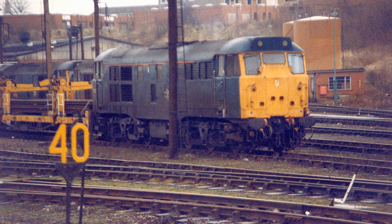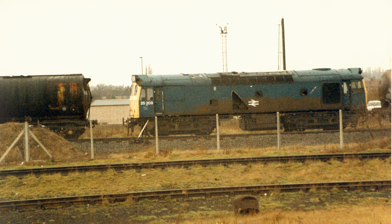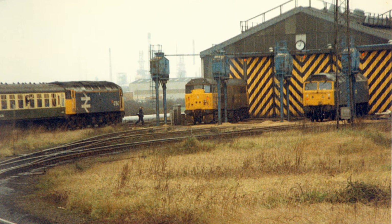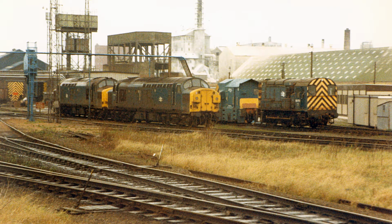By the mid-70s, BR had a problem to solve. Due to hikes in oil prices, coal was becoming the preferred fuel of industry and of power generation, and BR had to find ways to move it in vast quantities. Most of its current fleet of locomotives were of mixed traction design. Many were rather old and nearing retirement.